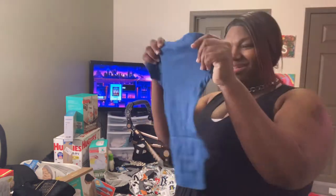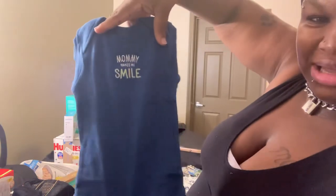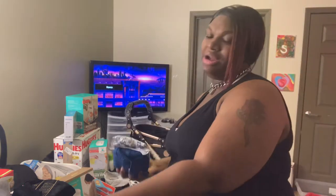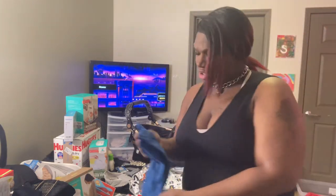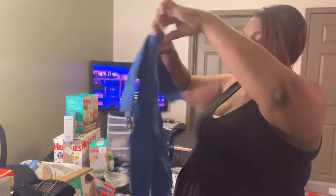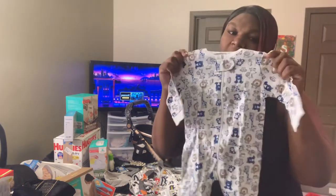So cute. Oh, mommy makes me smile. Oh, so cute. Look. Oh my gosh. I'm so excited, y'all. Like, I'm just super excited. Here go another outfit. Well, it's like a body onesie type thing. Bodysuit. Get to match with the outfit. Look at it. Yes. Awesome. Thank you so much, Raven.